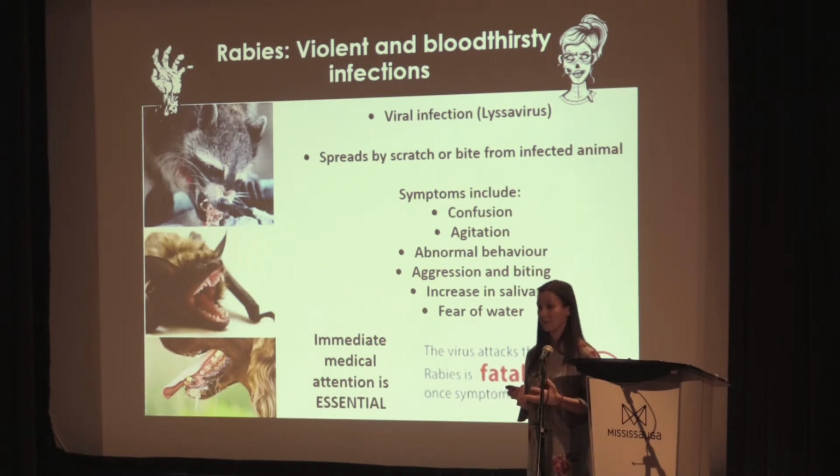What I find really evil about this virus is that it also causes a buildup of saliva in the mouth, and the saliva is where the virus is contained. And it also causes a fear of water. So this fear of water means that the animals aren't going to get water, and they're not washing out that saliva from their mouth, so it accumulates even more.